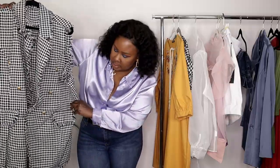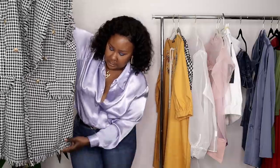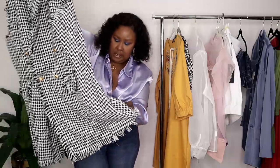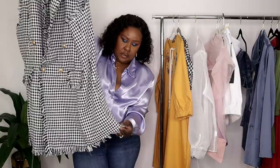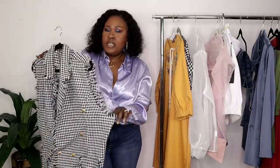The only thing is, the material is good, but I wish that it was a little bit more structured. You can see that it has a little bit, oh, what is that? I'm sorry, you guys. This was in my storage room. But this could be a little bit better executed. But I think it's a very, very nice blazer. Okay, so this one is okay.